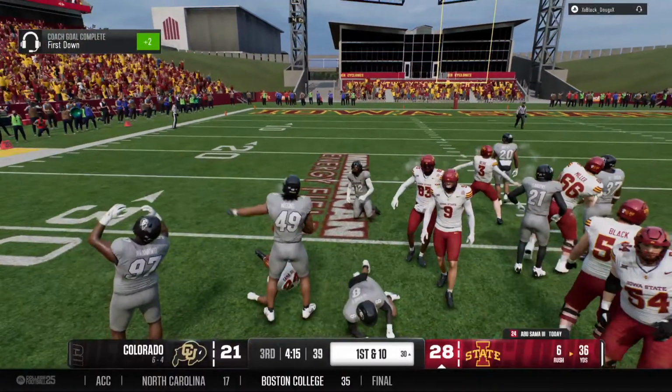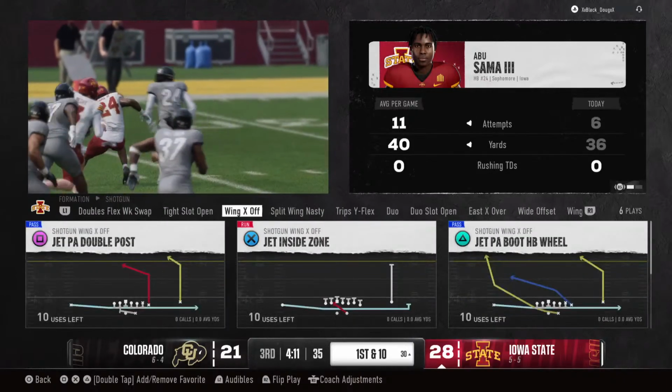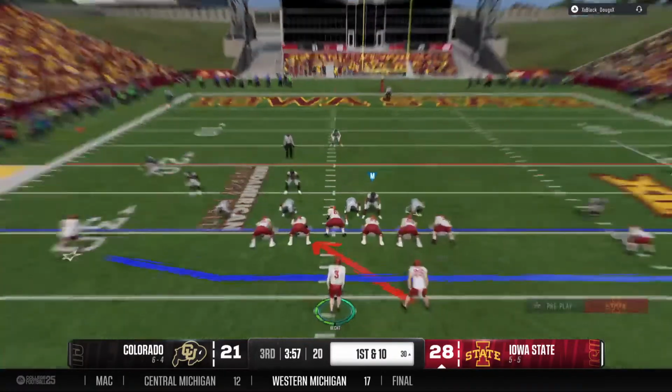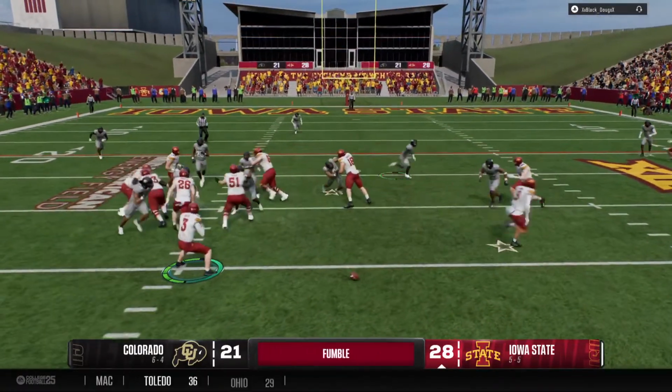And he found plenty of running room on that one before the defense was finally able to get him down. Hey, fourth and short, it's time to be physical. You give it to your running back. You can see he gets physical, gets downhill, gets the first down. And the ball comes out.